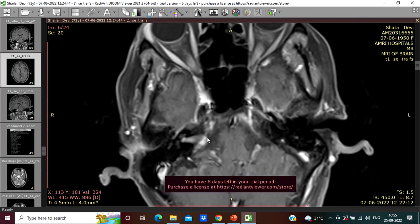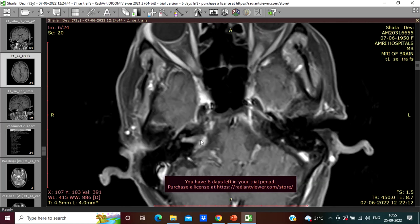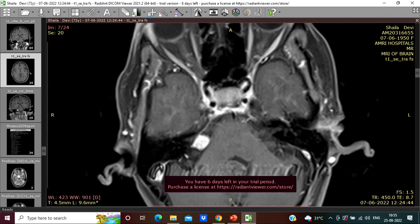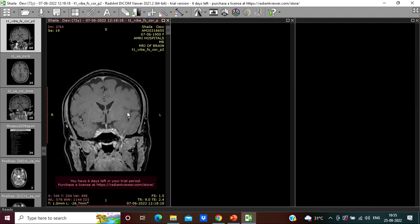See this tumor? See this normal IAC which doesn't enhance, nothing enhances in the normal internal auditory meatus. And see what enhances. This is the tumor. Can you see? So what is the sequence? MRI? This is contrast enhanced, axial scanning. Let me put all together. This is contrast enhanced.